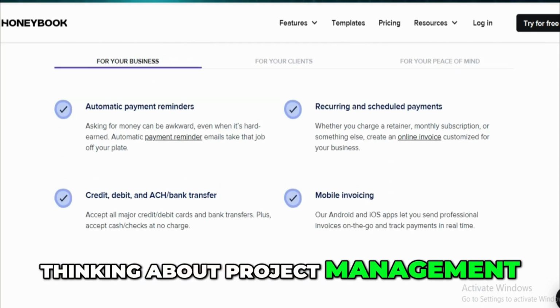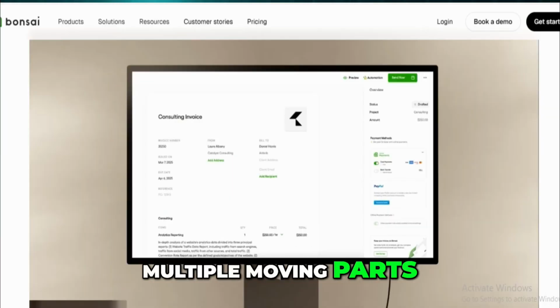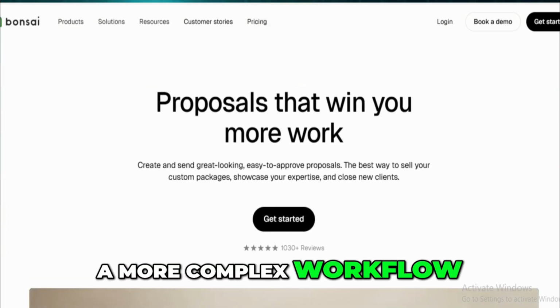Thinking about project management. Bonsai is better for teams or projects with multiple moving parts. You get task boards, time tracking, and even team resourcing. It's great for managing a more complex workflow.